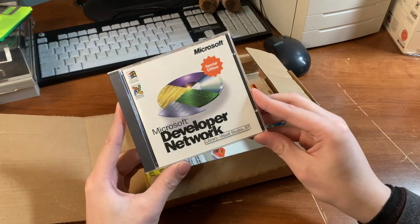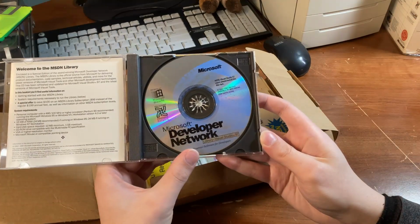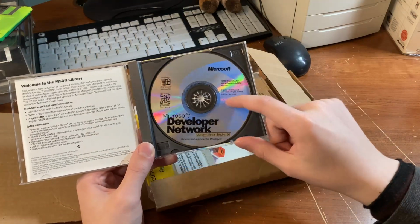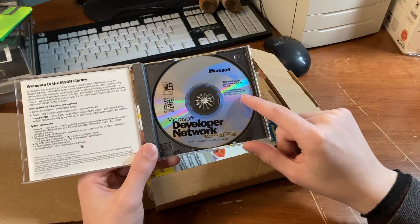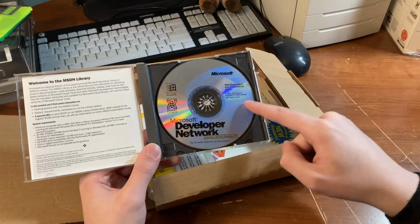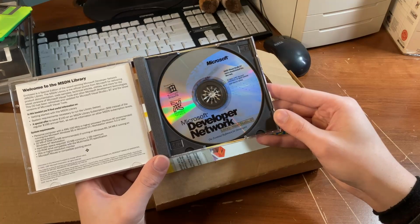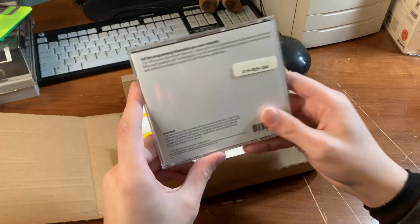Yeah, we just got a copy of MSDN. Oh wow, okay. Look at that! Okay, this is cool. You see, that's how Microsoft used to do their discs, and it's really cool looking, where it's like two colors. You've got black, you've got gray, and then you've got this blue here. Okay, that's cool. So this is like project files and stuff, if I were to guess. I'm not totally sure, though. We'll have to find out.